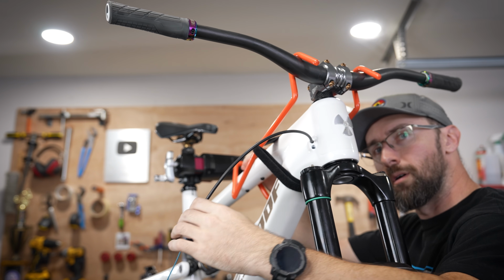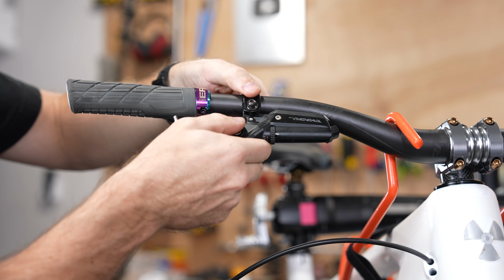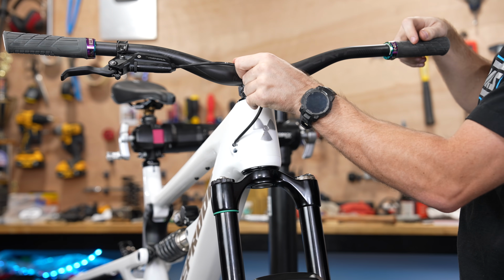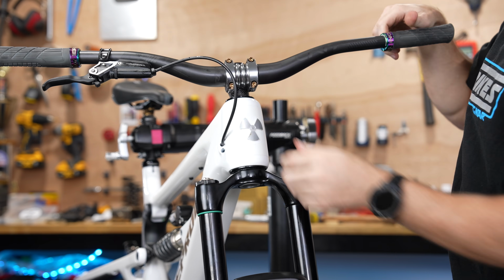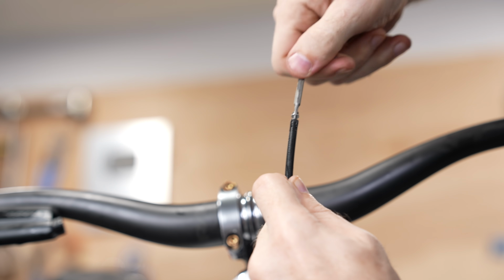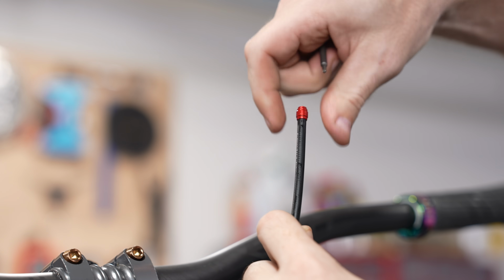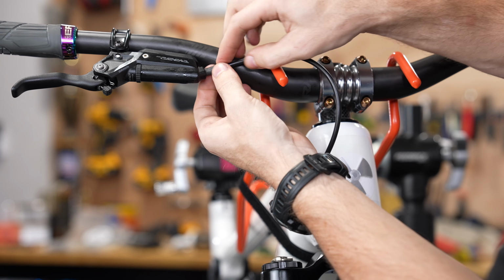In the past, when a frame had internal guide tubes for running cables and hoses, I have poked through those before to reroute it, but on this frame, I noticed that the internal guides are completely wrapped in carbon, so I don't think I could drill those out. Plus, drilling and cutting inside carbon sounds like a recipe for disaster, especially when it's just an aesthetic thing of having the brake hose on the other side of the frame.